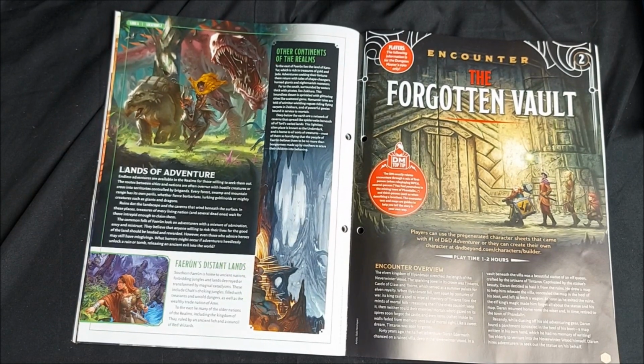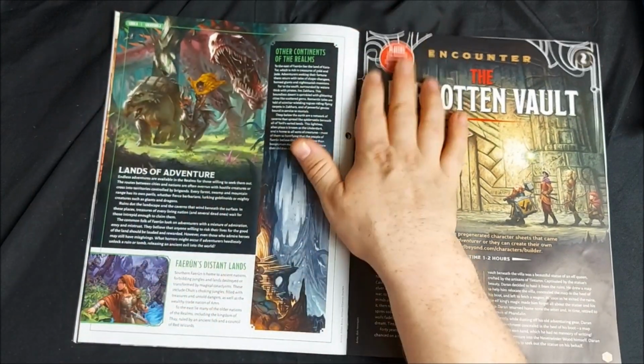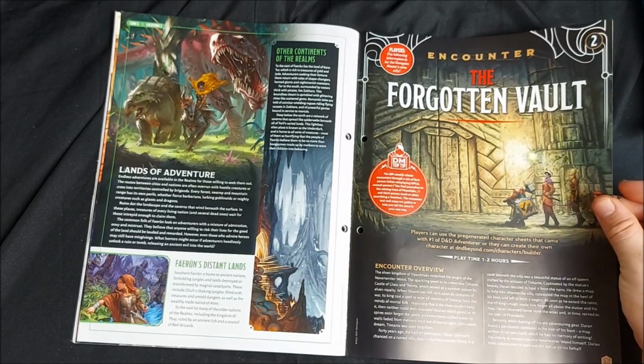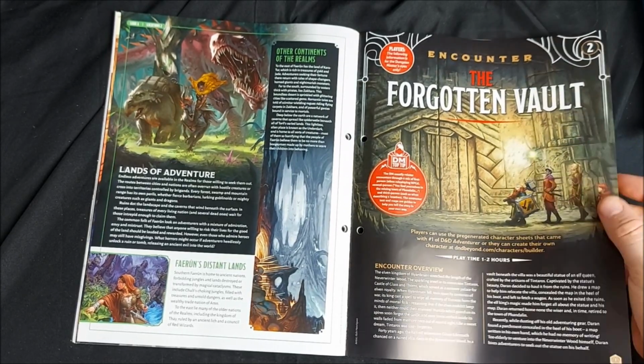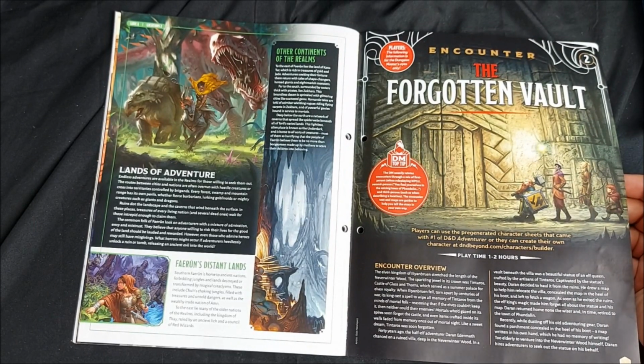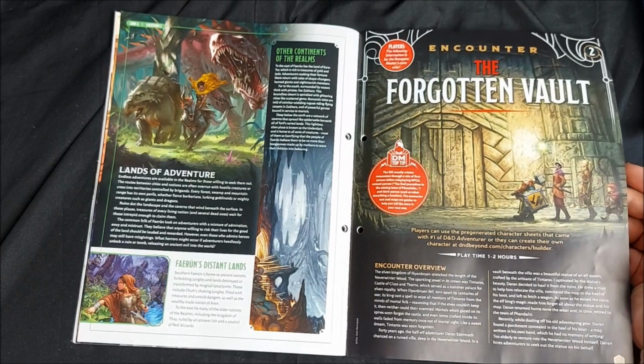Right, moving on, we have our encounter, and this is all about the Forgotten Vault. So players, the following information is for the Dungeon Master's eyes only, so stop looking here. But if you are DM, let's take a quick look through the actual adventure. So players can use the pre-generated characters that came with issue 1, or they can create their own, as usual. Playtime, 1 to 2 hours.